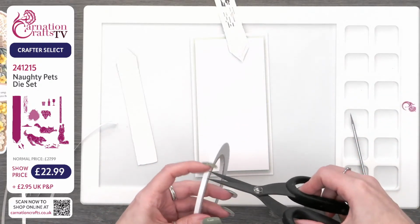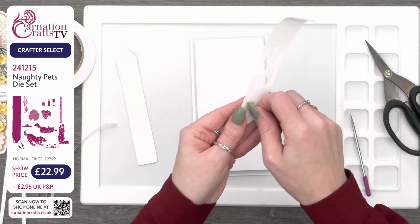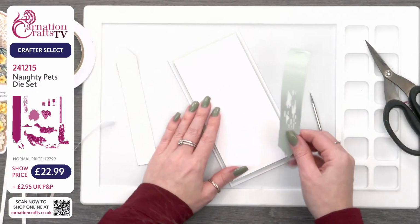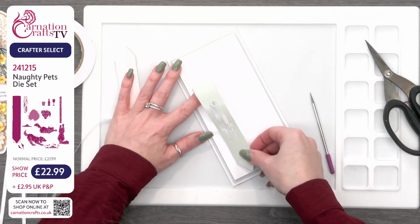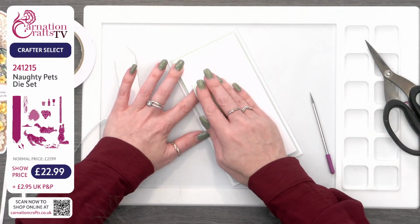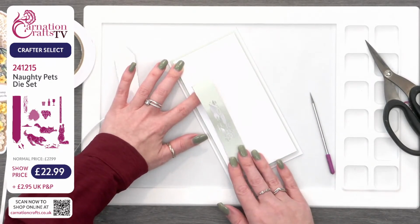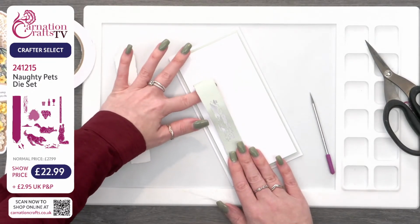Right, I'm just going to put a little bit of foam on the back of there. And what I'm going to do is hold that about there, stick that down there, so it looks as if it's curled off, so it looks as if it's pulled it down like that.